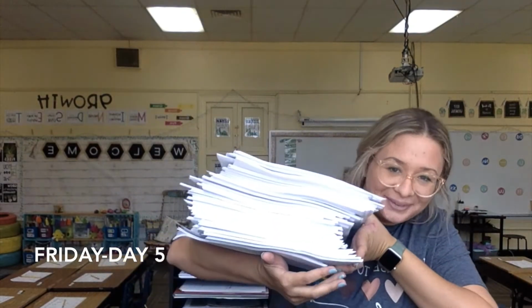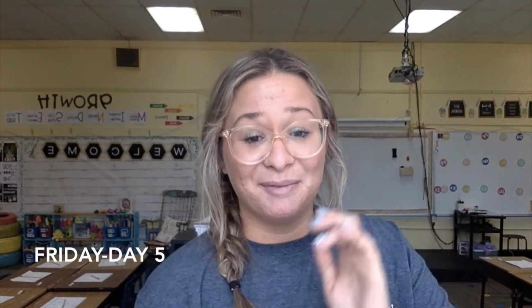And something else that I do is I copy a whole lot of extra worksheets. I put them in a bin labeled extra worksheets because nothing you plan is ever going to go correctly. Maybe. Probably not. Sometimes something you think is going to take a really long time and they get it done really quickly, and then you're like, I don't have anything planned before specials for this whole hour. Like, what am I going to do? So that's when you can pull from your extra work bin.